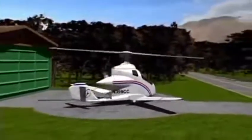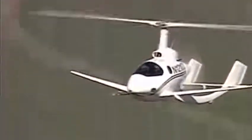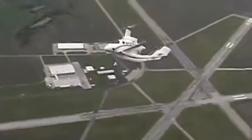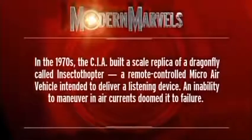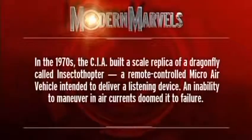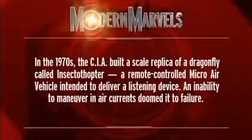It doesn't have to be as small as a Batcam or as large as a B-1 bomber to be an extreme aircraft. How about air vehicles that could make runways obsolete? In the 1970s, the CIA built a scale replica of a Dragonfly called Insectothopter, a remote-controlled micro-air vehicle intended to deliver a listening device. An inability to maneuver in air currents doomed it to failure.